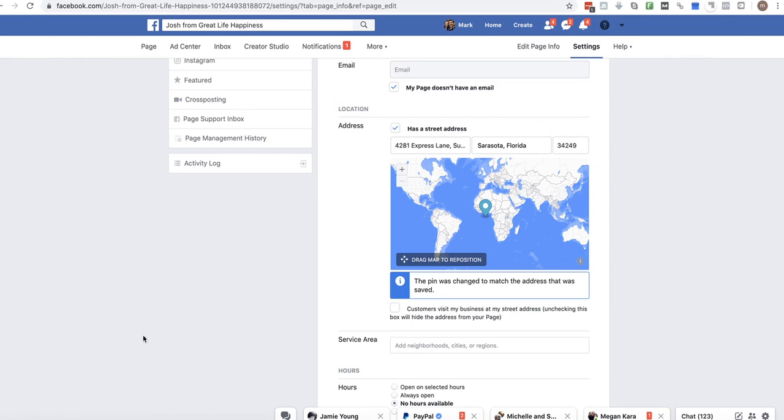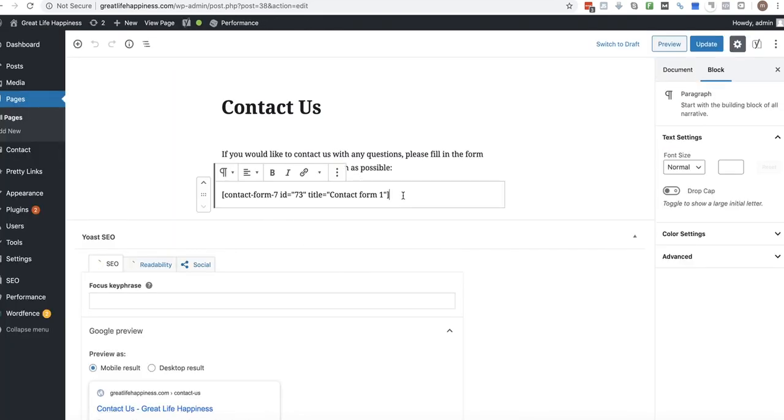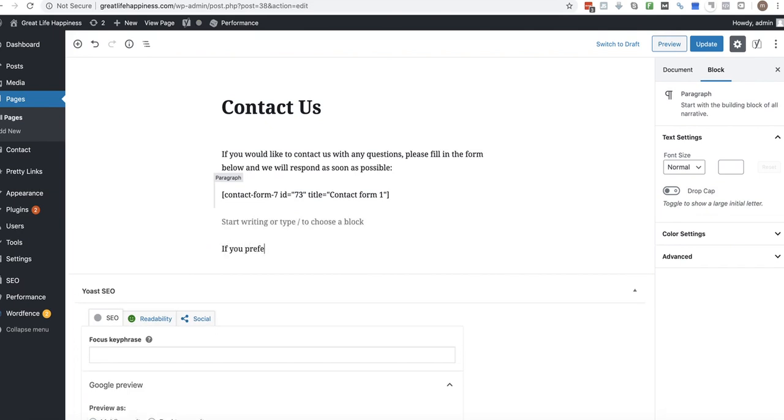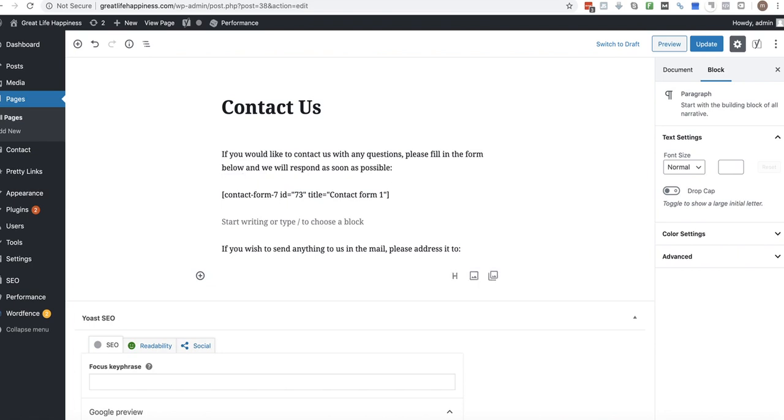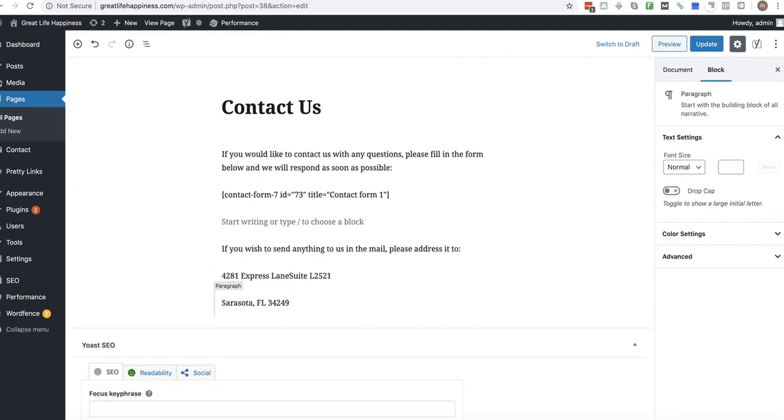Now I can also add that address over onto my website. So I go over to the contact page. I could also put it on the About Us page if I feel like it. I'll probably put it on both. I could just go Edit Page, and below the Contact Us form, I can put this: if you wish to send anything to us in the mail, please address it to, then, there we go, 4281. I should probably just bring that into the same little section like that.